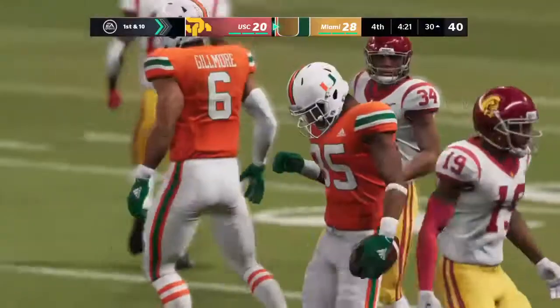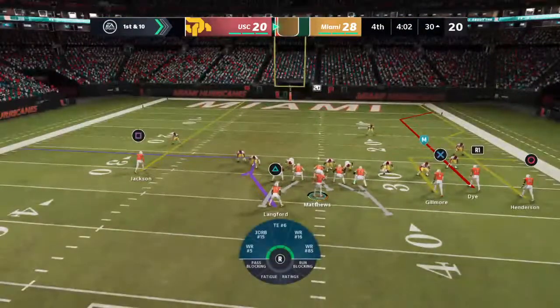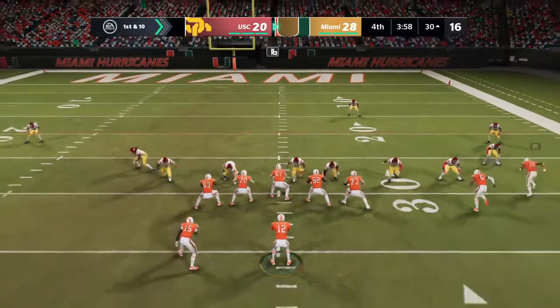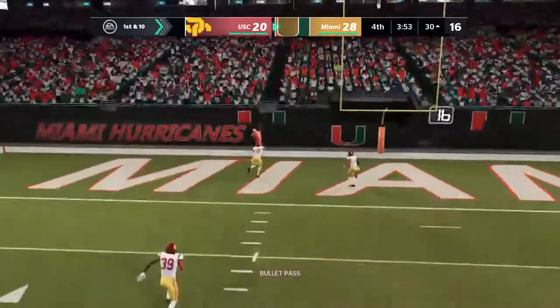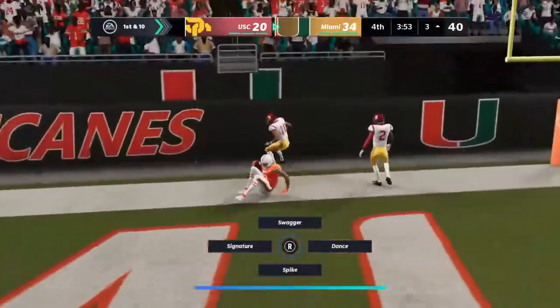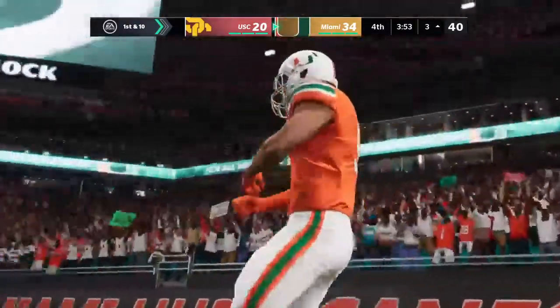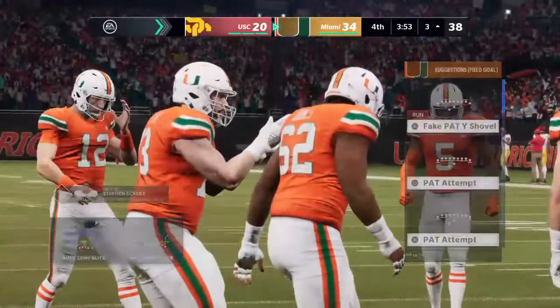And he gets all the way down to the 30-yard line. So the big play has him all the way down to the 30 now for first and 10. Looking to throw. Matthews. He's going to let this go deep for Jackson. And that is caught. Touchdown, Miami. Benny Jackson, his second touchdown of the night. And the Hurricanes add on to their advantage.